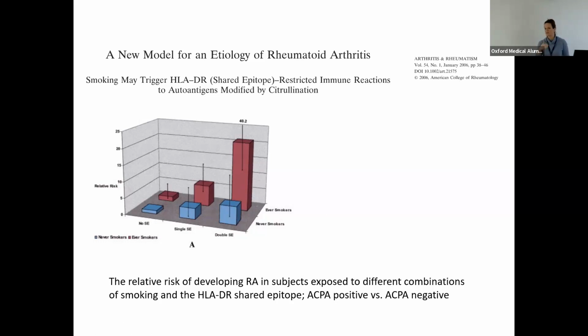I'm not going to go into the genetics, but there is something called the shared epitope, which is a high at-risk gene. So if you have the CCP antibody and you've got no copies of the gene and you're a never smoker, you're down here, you've got very minimal risk, right? If you've got one copy of the gene and you're a never smoker, your risk climbs a little bit. If you've got two copies of the gene, but you don't smoke, it climbs a little bit more. If, however, you're a smoker, that risk rockets almost exponentially.